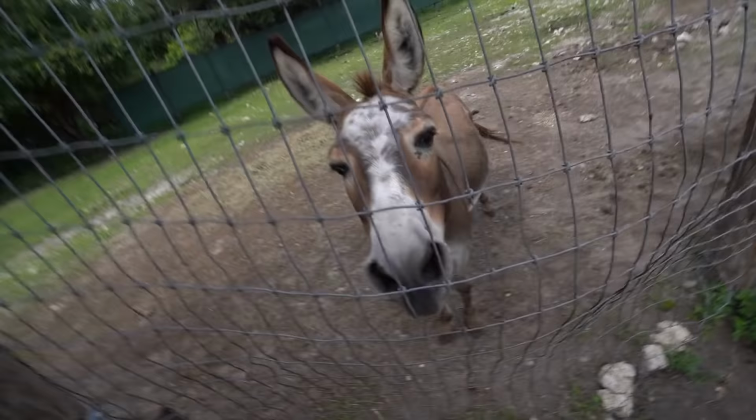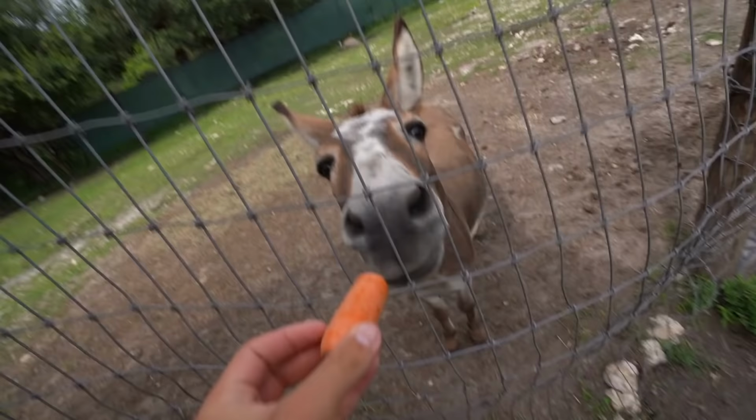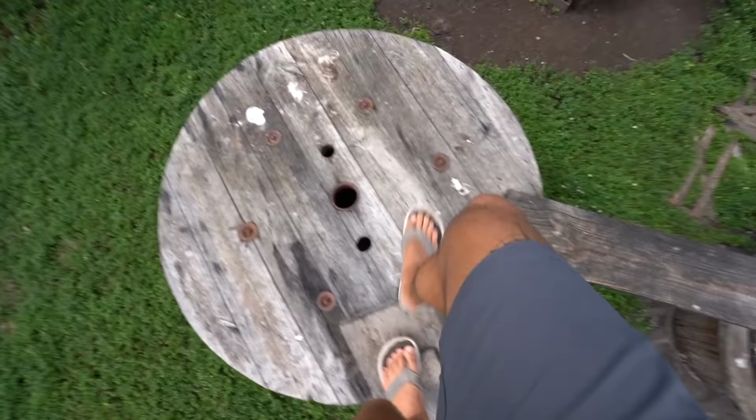Here. There you go, bud. Here, how about this? Big old goat. That's the biggest goat I think I've ever seen in my life. I'm gonna try to climb up like a goat right now. Hopefully it doesn't break. Nope, it didn't break. We are up here. We're gonna get even higher right now.